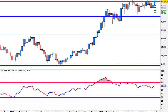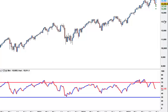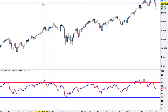I think these markets are okay. And the weekly Dow is a hammer. So break 15,080 just above us. I think that can retest the highs.